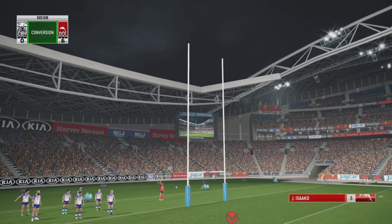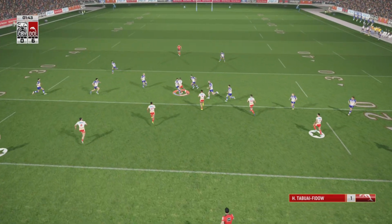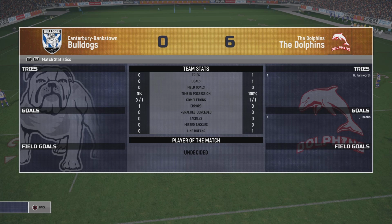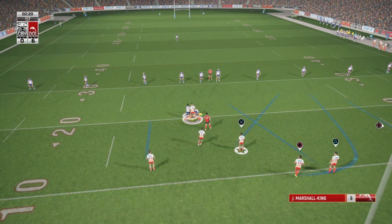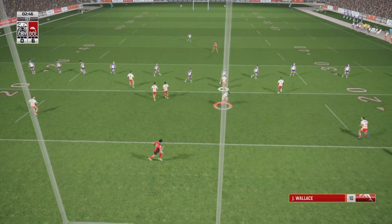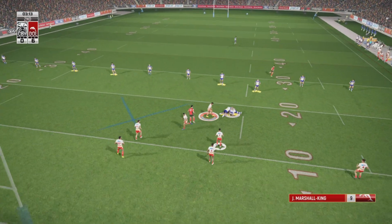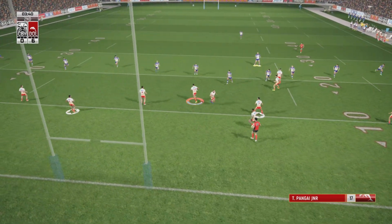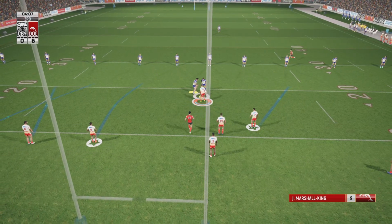It's successful. Redcliffe lead 6-0. He's there to bring the kick back. Good burst this one. Grabbed by the defence. Kick. Let him go. Loops a pass. That's his second. Wrapped up on the 20-meter line. Right, that's the third.